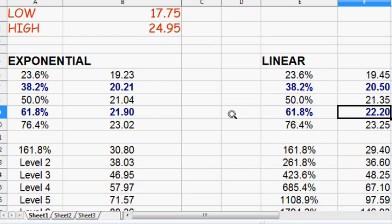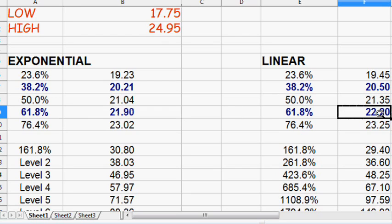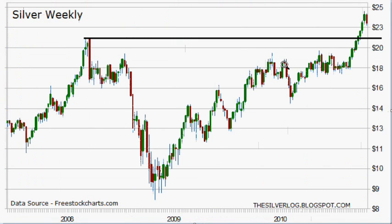Generally speaking, the best would be maybe in between the exponential and the linear numbers, because the linear numbers are easier to come up with. The formulas for them are quite simple, where the exponential numbers are a little more complicated to come up with. However, we'll wait and see what the message of the market says.